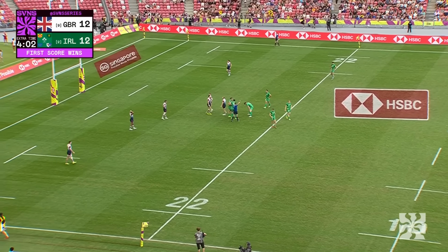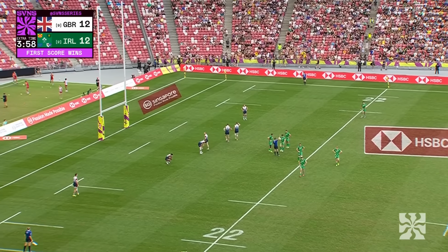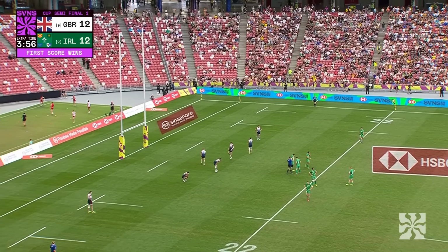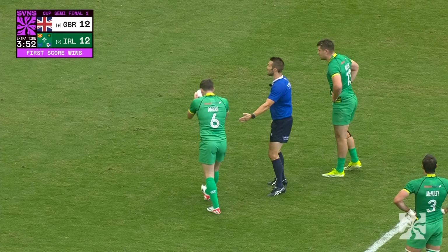Right in front of the post. They've got to have a shot here. It's right in front. How's your nerves? It's a gettable one, no doubt about it. But it ain't easy under these conditions.